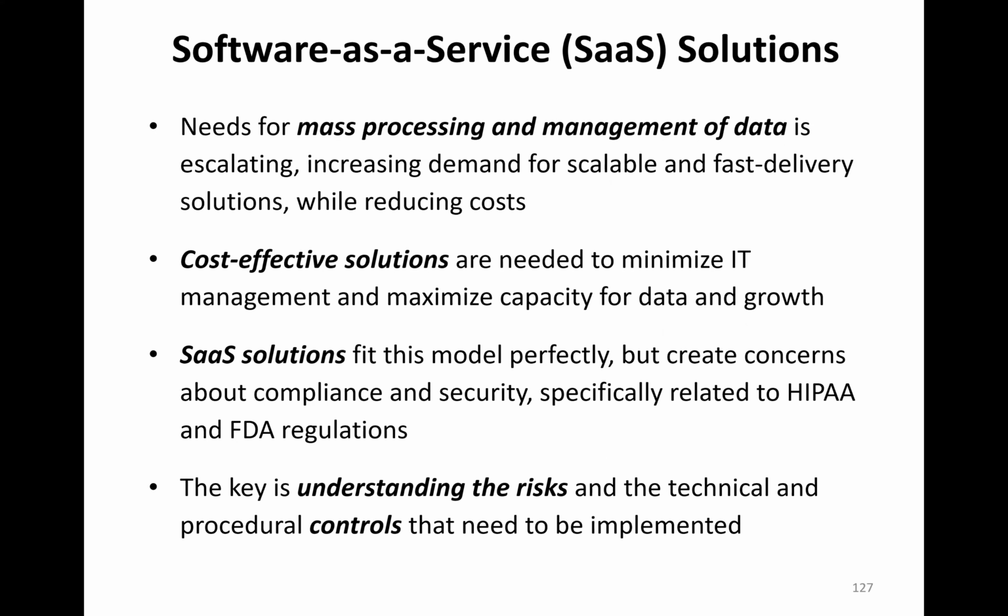Software as a service solutions, needs for mass processing, management of data, that's escalating. There's increasing demand for scalable, fast delivery solutions while reducing costs. Cost-effective solutions are needed to minimize the IT management and maximize capacity for data and growth. SaaS solutions fit this model perfectly, but they create concerns about compliance and security related to things like HIPAA, GDPR, and California privacy rules and other rules.